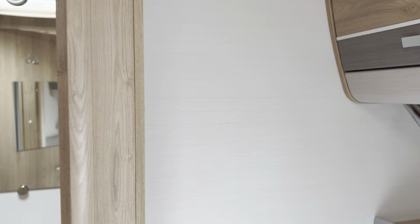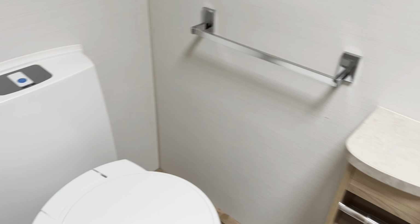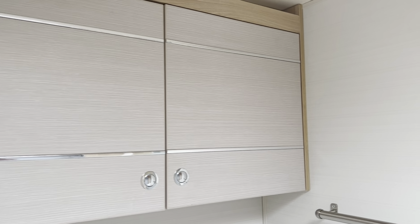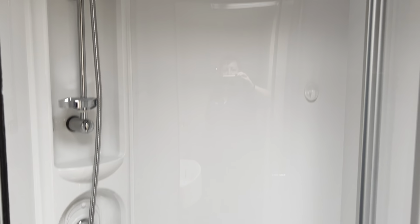And then we come to the rear of the caravan where we have the washroom, which has a Thetford electric flush toilet, large wash hand basin with mirror above and cupboard below, and a fully enclosed shower cubicle.